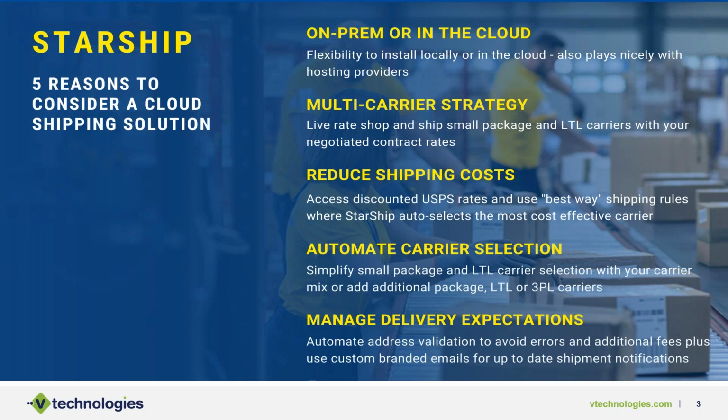Again, I talked about the different documents. But also inside Starship, you'll see address validation. We do validate ZIP+4 as well as the residential commercial flag. So that's going to help save you on those correction fees.